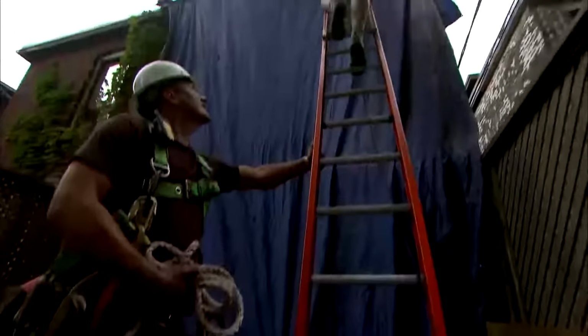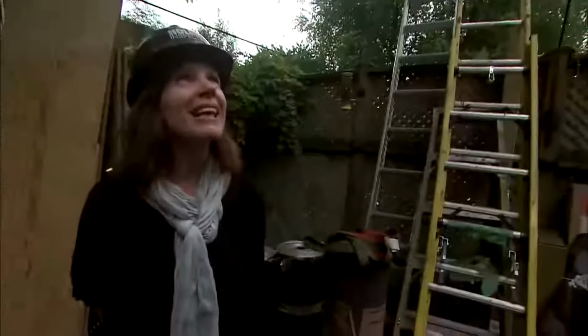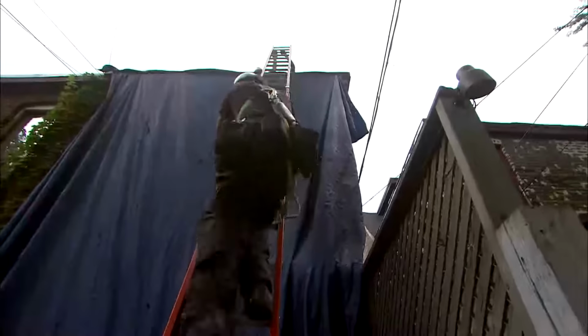But you're going to stay down here because I'm afraid of heights. You're afraid of heights. I hear you're a mountain climber. Yeah. Better you than me. Good luck. Have fun.